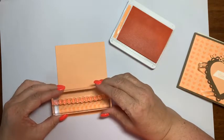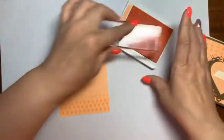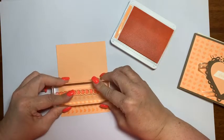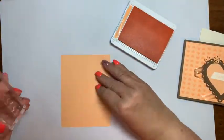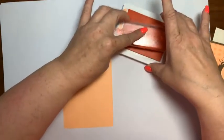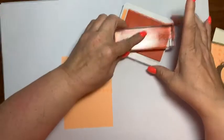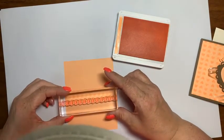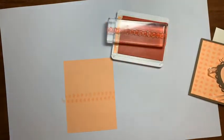So what I'm doing with this, pretend I didn't say anything, is I am just doing a 180 every time with the stamp and flipping it back and forth so that the hearts go in both directions. Let me start that over. For some reason it got a little wonky. Now, if you wanted to do a straight line, you can definitely use the graph paper. You can also start in the middle, like I'm doing here real quickly, and then just work out from it.